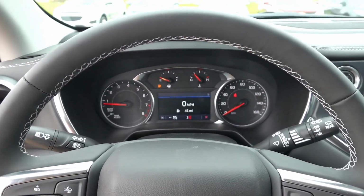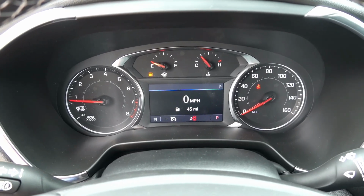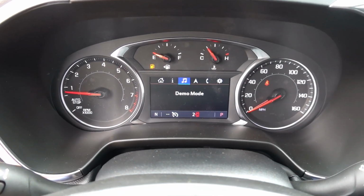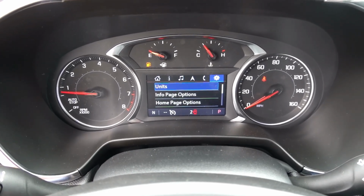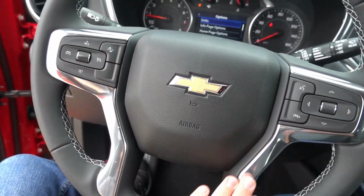So immediately you're greeted to the same overall gauge cluster that I found in the pre-refresh model. So here on the 3LT, you have a 4.2-inch color display in the middle that is controlled on the right side of the steering wheel here. Displays overall your necessary information, vehicle settings, and you can put a few options from the infotainment on there as well. Leather wrap steering wheel, some of that white accent stitching, as well as chrome accents.